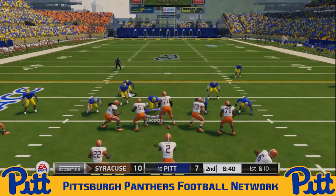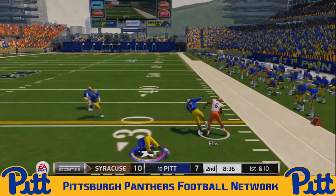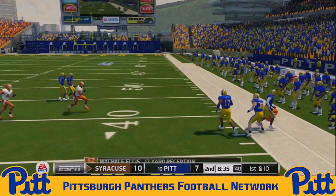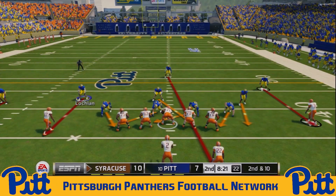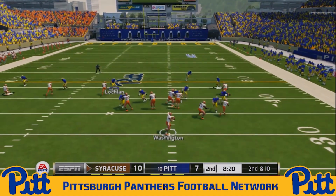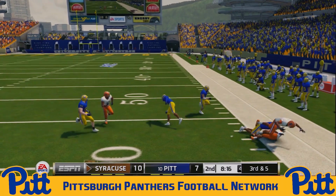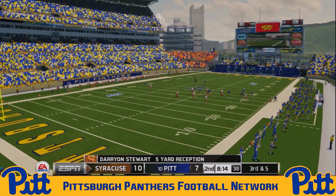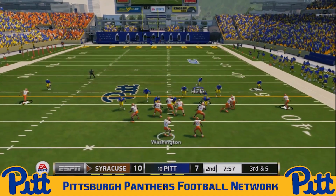Dual halfback look for Washington. Dumps it off to one of those. That's Mikael Ellis. He pushes off 2 Pitt defenders before being shoved out of bounds by Calvin Carlson. 17-yard pickup there for the halfback. First down for Syracuse. Washington back to pass. Now Pitt brings the pressure. He dumps it off again to another halfback. It's Darion Stewart shedding one Panther defender before being shoved out after a 5-yard gain. 3rd and 5 now for Syracuse.